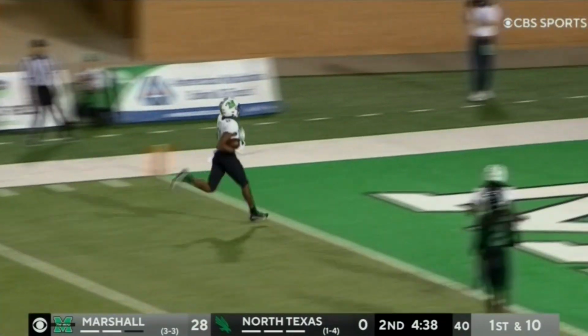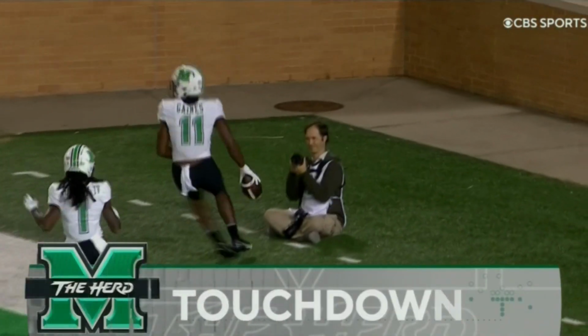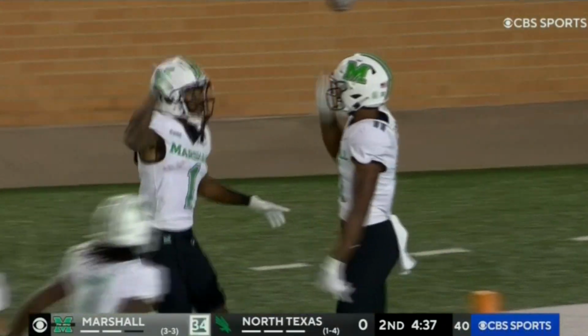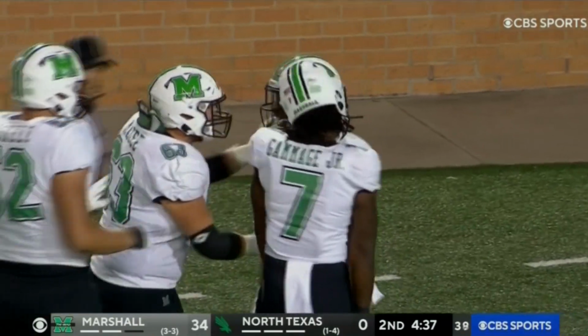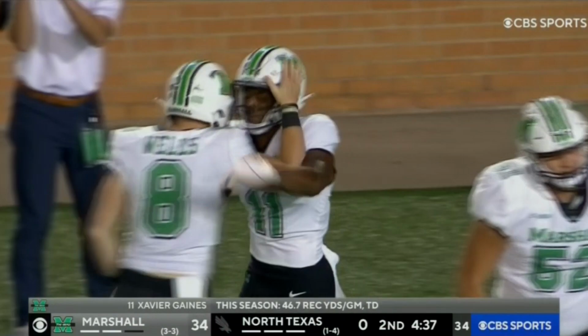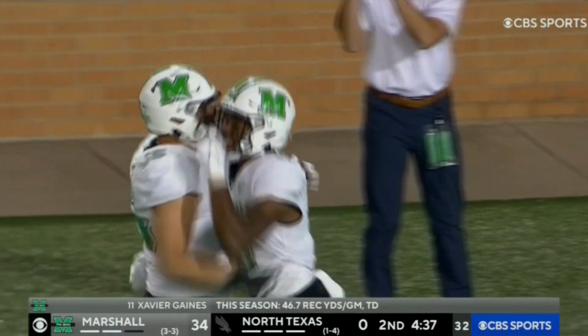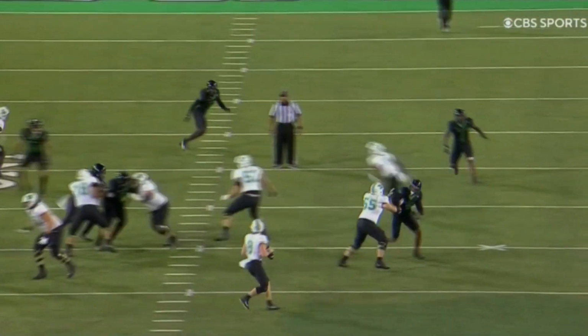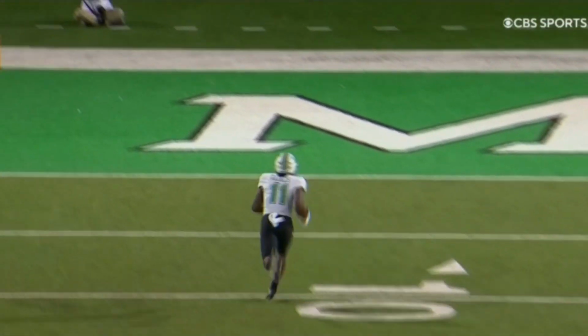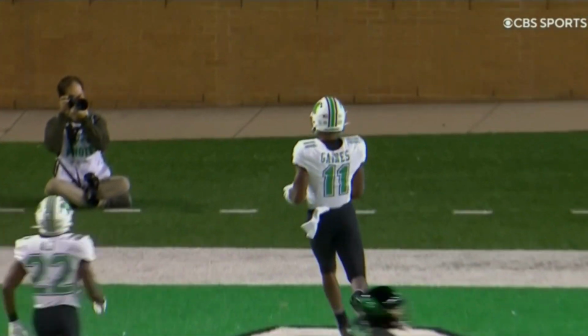Gaines on a big play. And that's a wide open Xavier Gaines down the lane for a touchdown. My goodness. And he is a big play threat just waiting to happen. It looks like it might have been a bust in the coverage there. Just a shallow route. There's no defender in sight. Easiest touchdown he'll probably ever get.